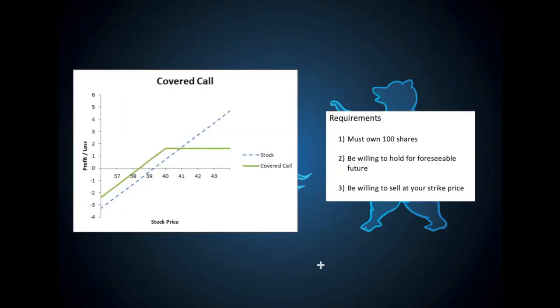All right, guys, so let's go over what a covered call actually is. When you sell a covered call, you're simply selling a contract saying that you will sell 100 shares for the strike price that you sold your contract at. That is the strike price, whatever price you're willing to sell your 100 shares for. In this example, for this graph here, the strike price is $40. That's what you're willing to sell your 100 shares for.